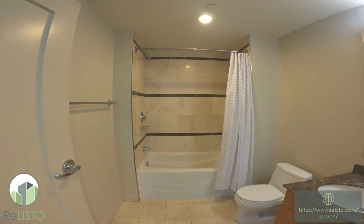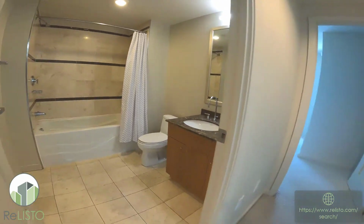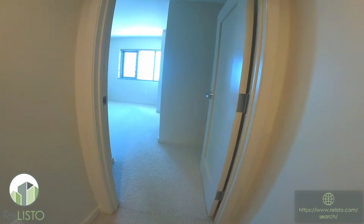Big bathroom, tub, shower combination, nice sink, lots of room in here. Let's first look at the bedroom.